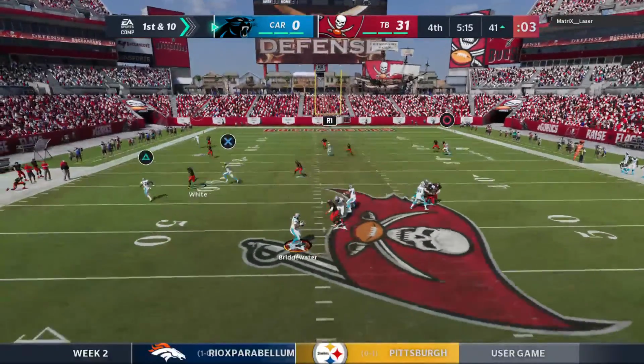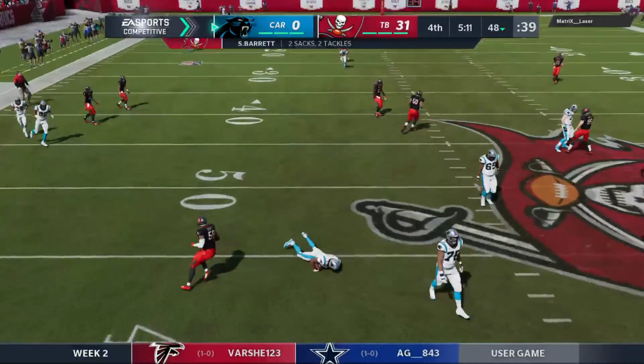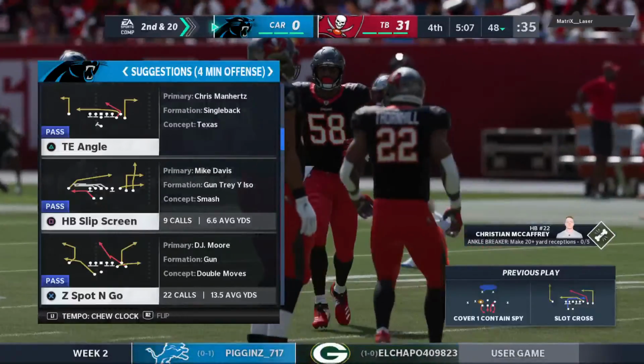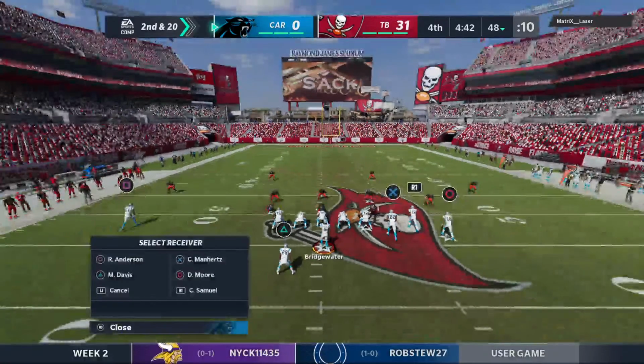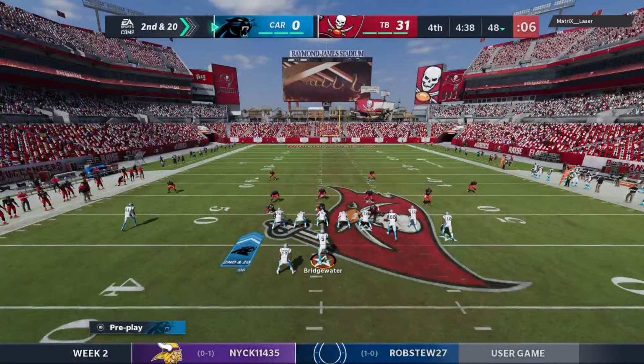Bridgewater now looking to throw on first. And he's going to be hit and taken down. Back right around the 48-yard line. Shaquille Barrett able to get in there for his 2nd sack of the afternoon. So now 20 yards to go on 2nd down after the sack. Work to be done.